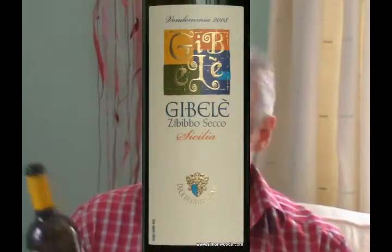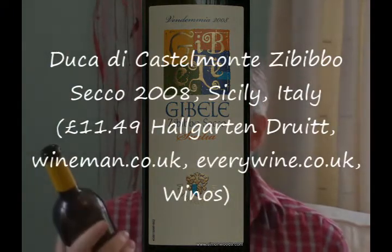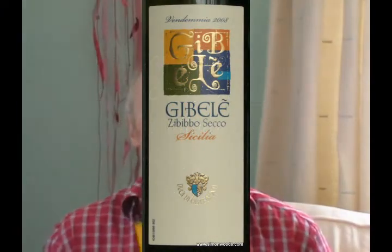Okay, next one down. Gibel Zibibo. That's a great name for a grape variety. Zibibo is basically Muscat, and this is from Sicily, from a well-known Marsala producer called Pellegrino, from their Duca di Castelmonte estate, and they do Muscat in sweet styles, but this is dry Zibibo.